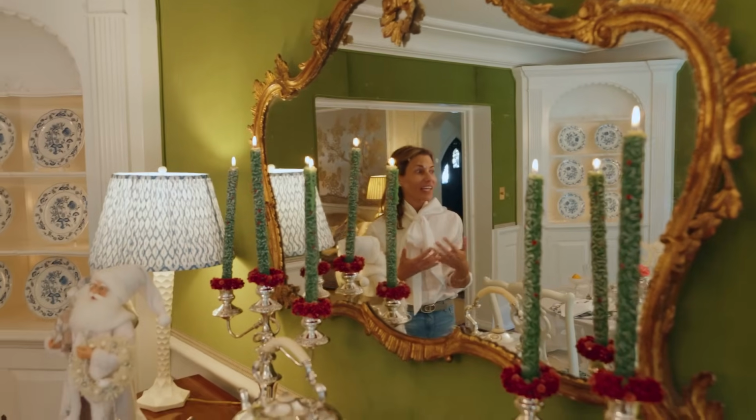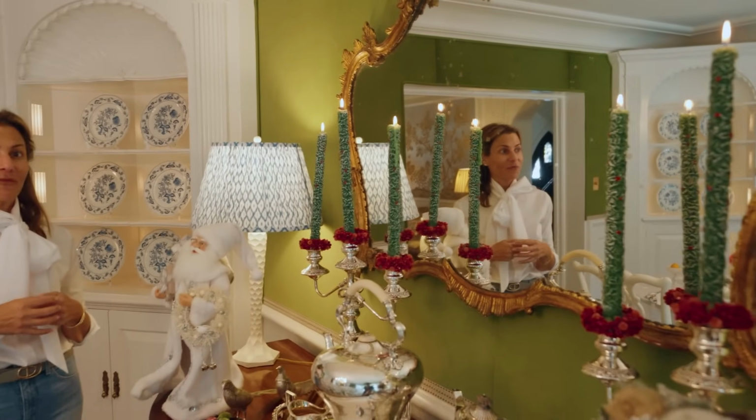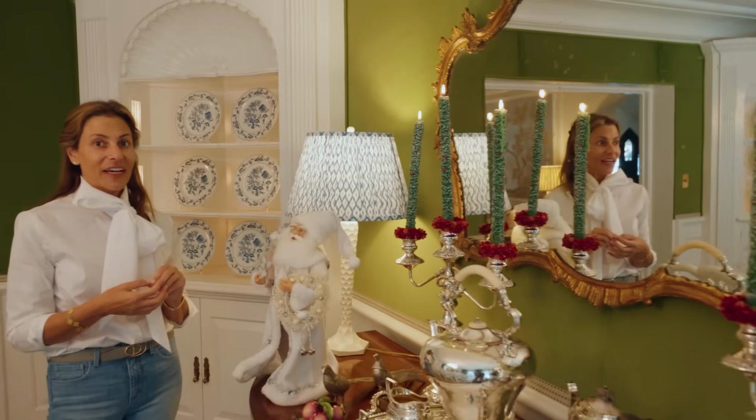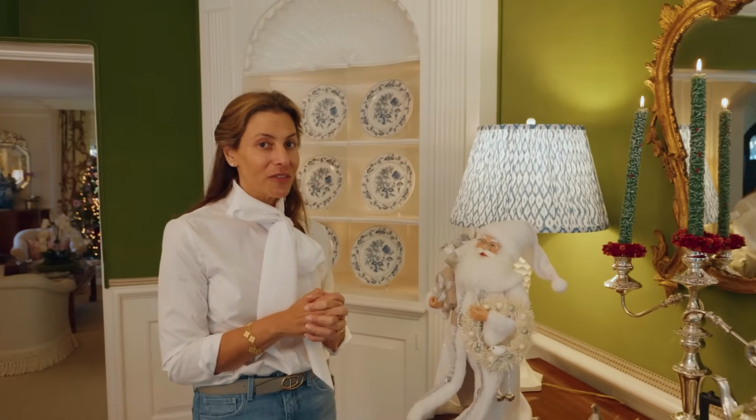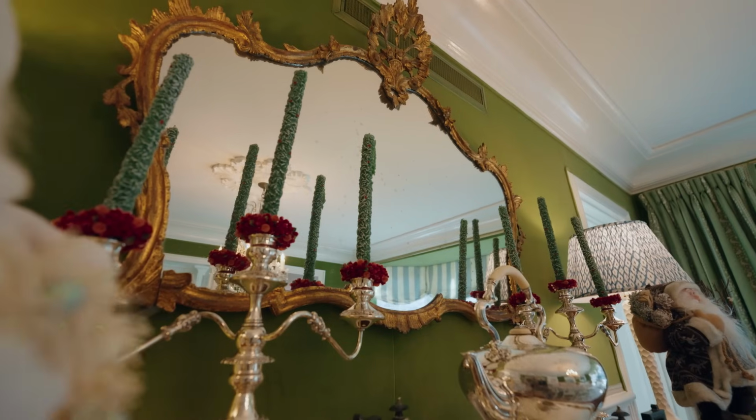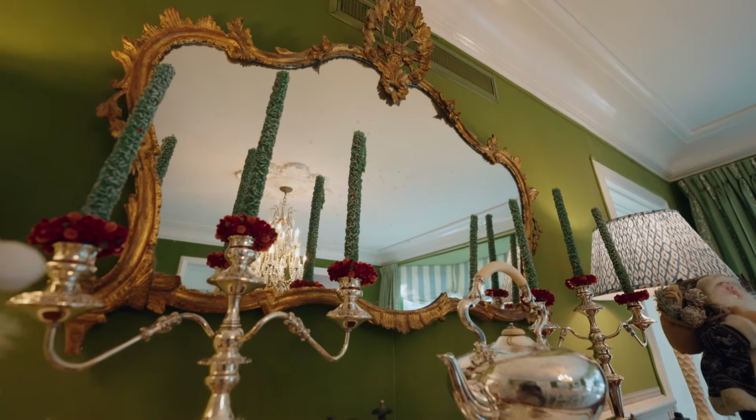And so I really felt like I was the steward of that mirror and wanted to put it up in the dining room as thanks to the previous family who were stewards of this home and took such exceptional care of the home for when we bought it 6 years ago.